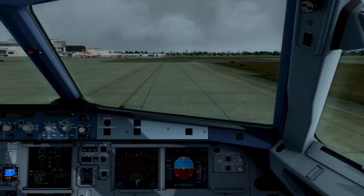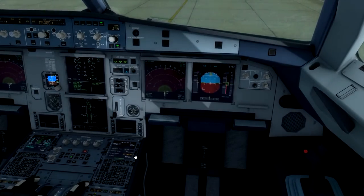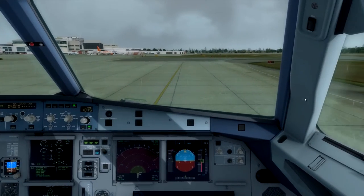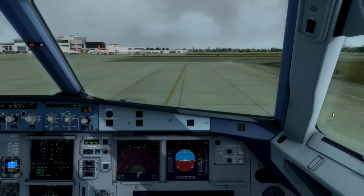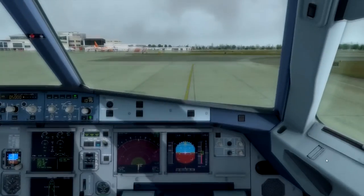Two six left, clear for takeoff, Skyway 60 India, thank you. Alright. Flight attendants, seats for takeoff please. Before takeoff checklist please. Brake temperature, checked. Brake fans, off. Engine mode selector, checked, normal. T-gas.